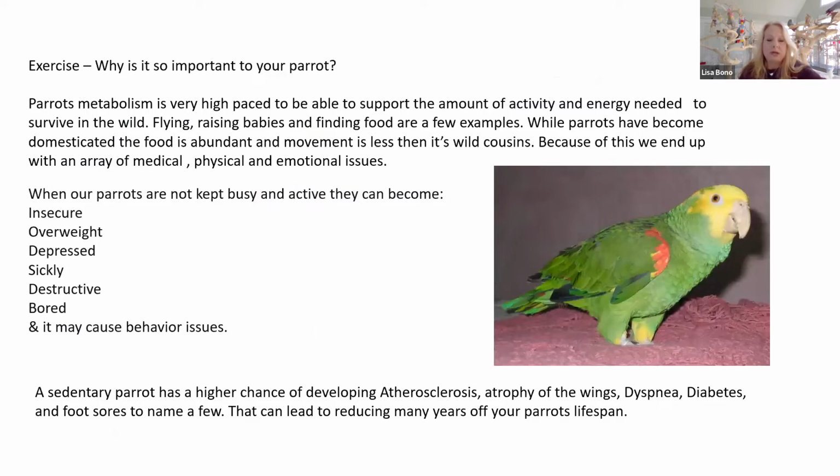So why is exercise so important? It's because a parrot's metabolism is very high paced, to be able to support the amount of activity and energy needed to survive in the wild. Flying, raising babies, and finding food are a few examples. Since parrots have become domesticated, the food is more abundant because it's just there in a cage, and movement is less because they are confined compared to their wild cousins.